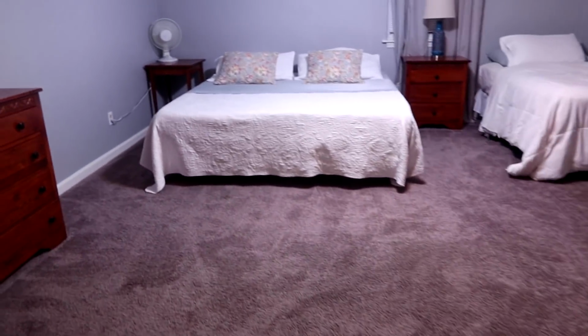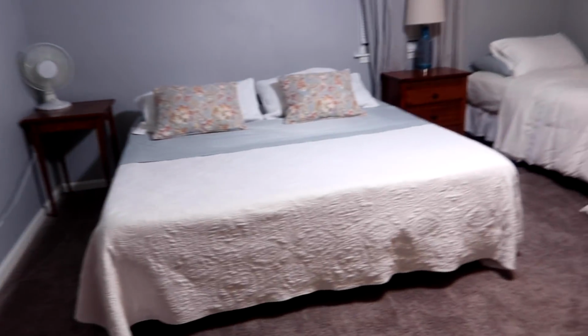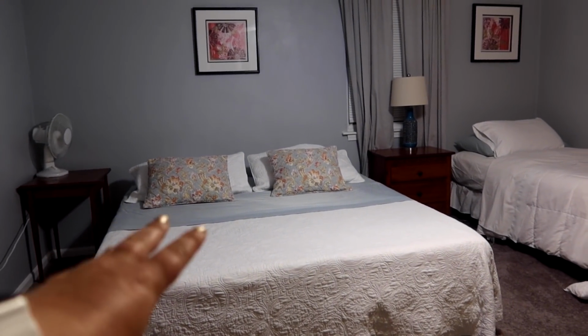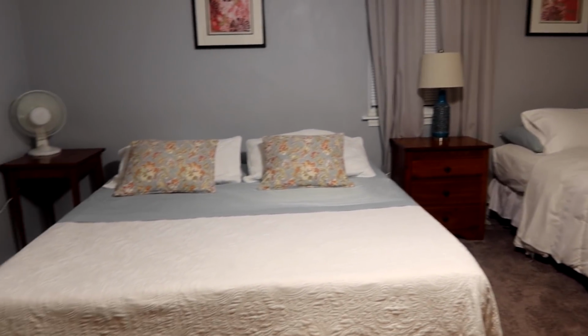So this will be the boys' room, and it also has its own bathroom. And look, the cow, they knew we were coming. So this will be Gabriel, Liam, and Daniel. And then this may be three younger boys in that bed. Maybe Zion will sleep in there for the nights we have other family. However it goes, they left some towels there for us.